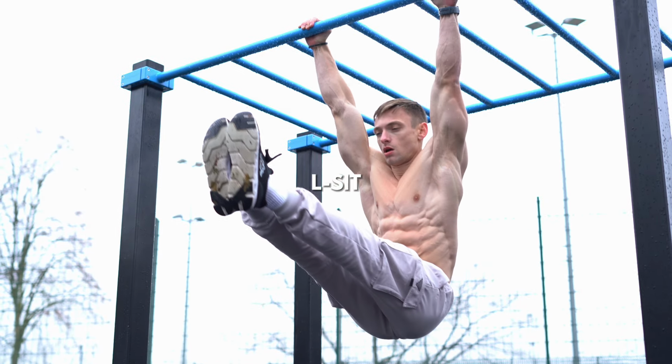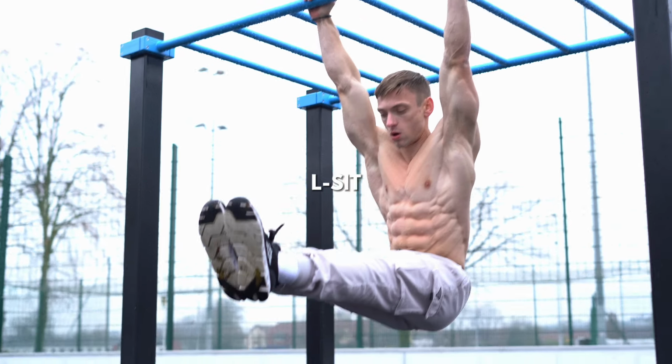On the other hand, L-sit hold, again, it's a hold, but you can really get some nice strength in your core with that exercise. But again, as I said, if you really want some hypertrophy going there, you need some reps. So holds, I will put in B tier.